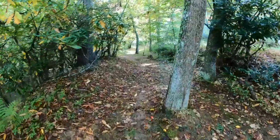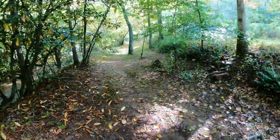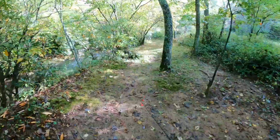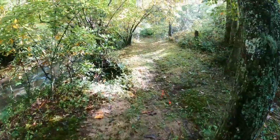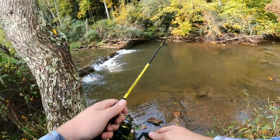Finally getting those beautiful fall colors in the trees. Walking through these little wooded trails are just a beautiful sight here in Virginia this time of year. You've got every color of the rainbow. Some big, massive buck tracks right there. Wow, just a beautiful day to be out here in the wildlife. Made our way up here to our last spot of the day.